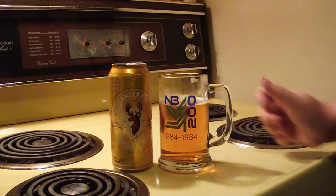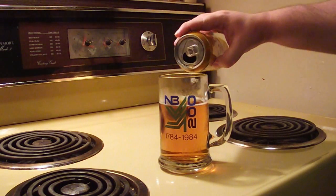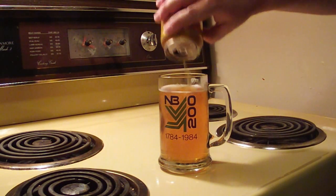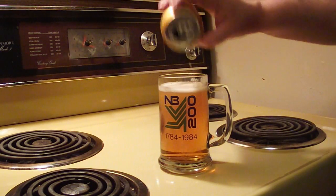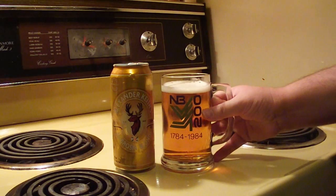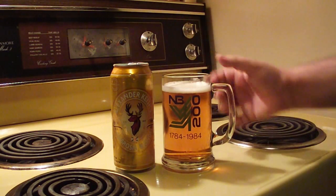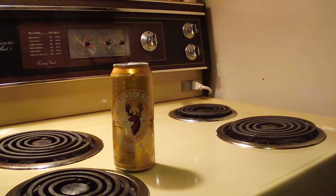It's not as crisp as they were advertising though. They said they were aging this particular beer and that that makes it crisper. It's not very crisp, and given the taste of this beer, I almost lean towards thinking it's an ale of some sort, using noble hops. It's got a medium to light body, but it's not very crisp or clean.